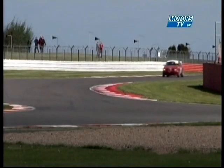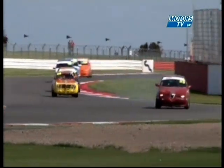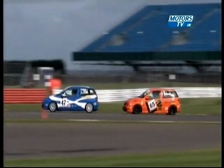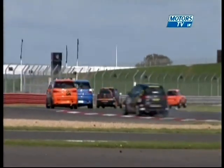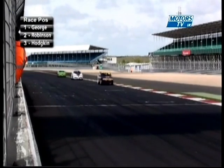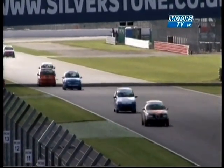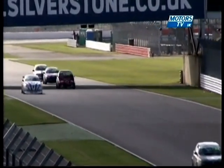So cracking battles going on all the way down the order, and Class E at the moment looking relatively settled in terms of James Ford starting to get away. 3 wide we go here. Car number 14 is Fraser O'Brien, running in the invitation class, running third in the invitations at the moment, Fiat Punto. And Anthony George continues to lead. Through go the race leaders again. Ros Shaw trying to catch up with James Ford, but at the moment not making that much impression.